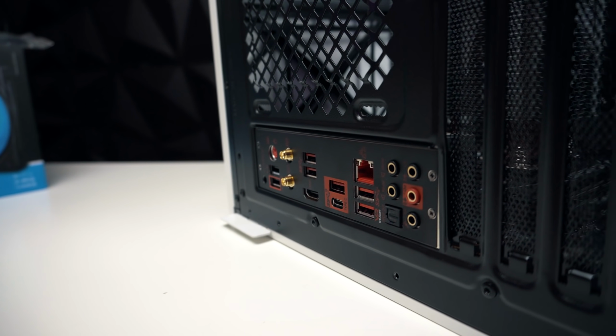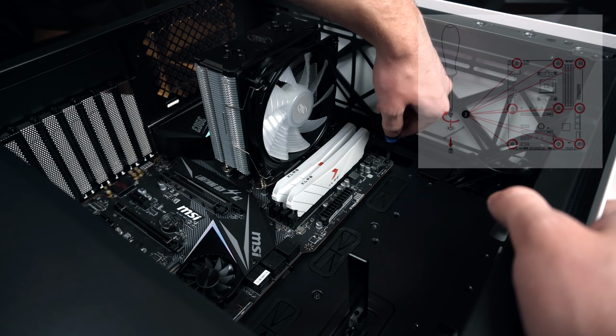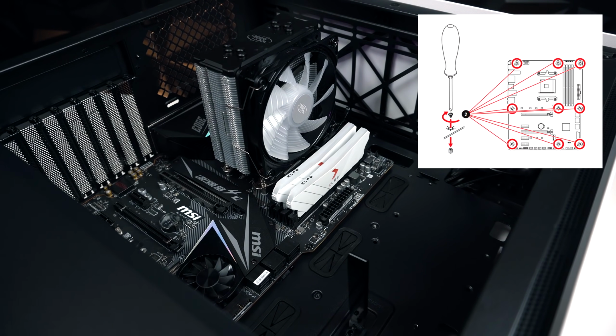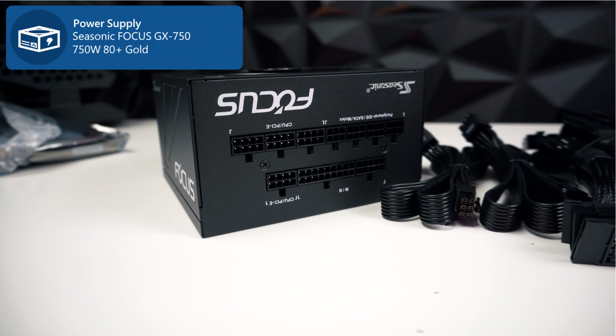All the screw mounts will be perfectly lined up now. And you can find the motherboard screws included in the bag that was in the back of the case that we just took out. Picture on top right will show you exactly where every screw goes. And with that done, we can get started with our lovely power supply, the Seasonic Focus GX750.